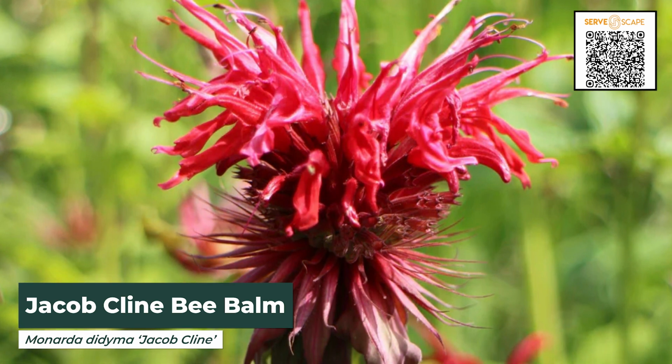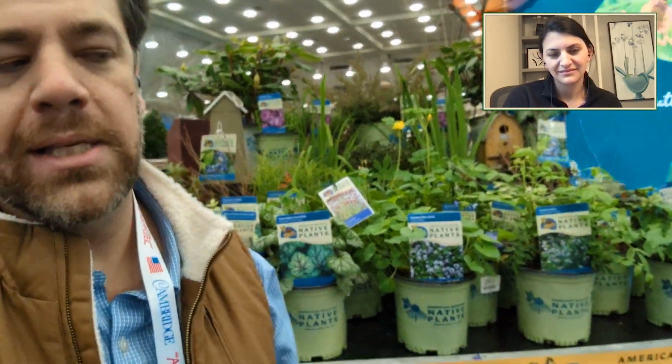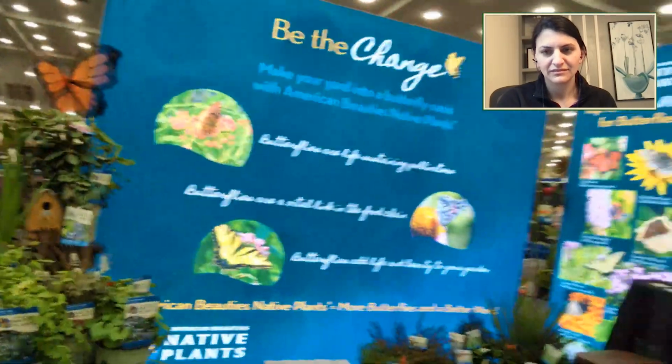Having it in a collection where you can feel some trust, yes, this is a native, yes, it is going to help my pollinator garden. There are a lot of little things you have to watch out for, and when you have them all in a collection like this, vetted, it makes it really easy. They have great information on what is going to be the beneficial thing for that insect or that butterfly or the food chain if you plant with the American Beauty's Native Plant Collection. I really like what they're doing and how they're promoting it. Be the change. They're doing a really great job.